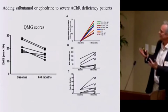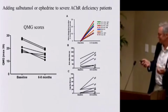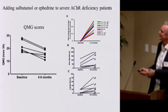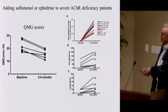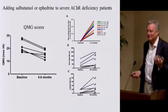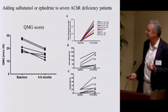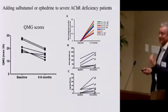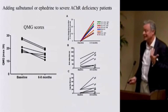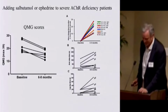So this just shows QMG scores, which is a score of severity for myasthenia that we can use for assessing our patients. And typically here, following treatment, we see the severity comes down. And these are arm raises and leg raises and measures that we can use for everyday muscle function that we can see where they're increasing. And these are 6 patients that we were studying, and we can make quite a considerable difference in their strength and their ability, and it is usually life transforming for the patients.